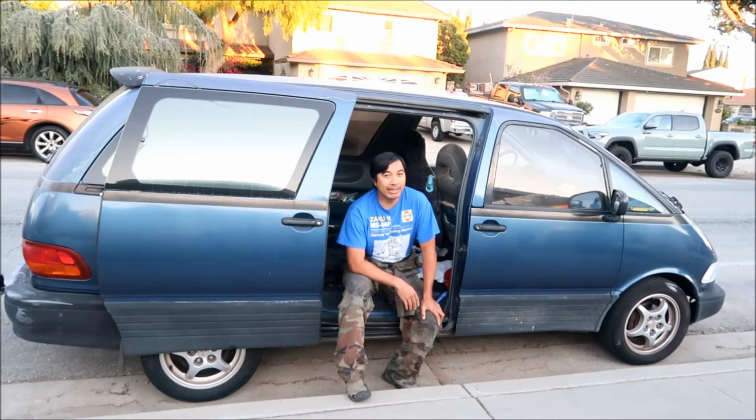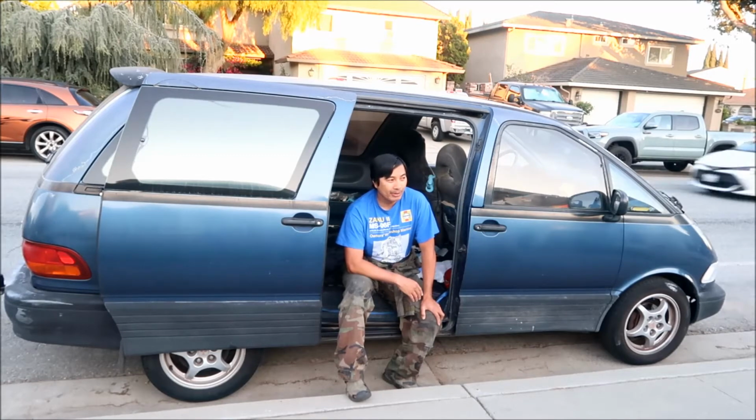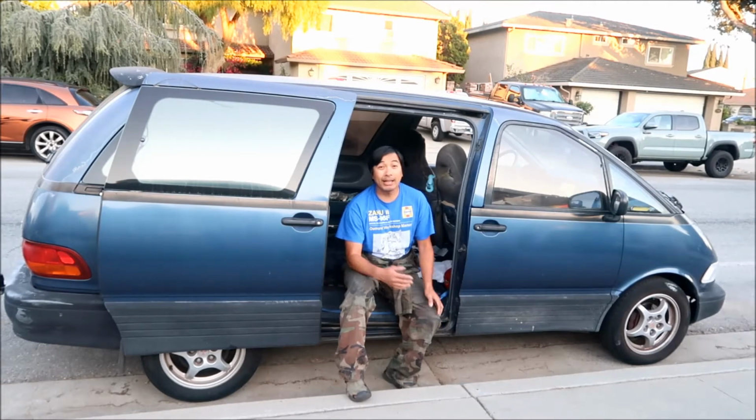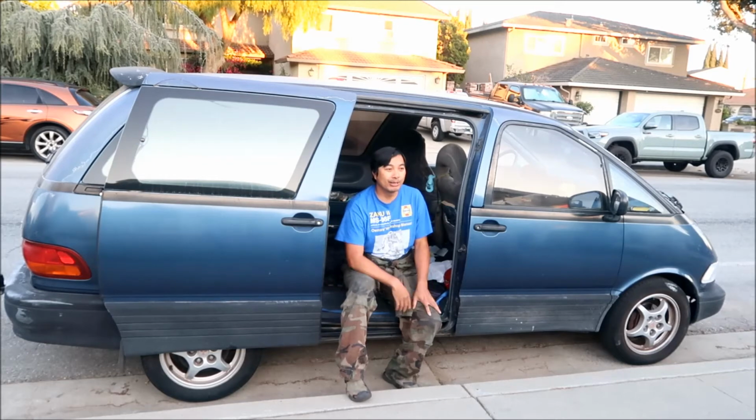And then I had an '86 Toyota cargo van, and that was a great van too. I had 310,000 miles on that van before I sold it. It was a 5-speed manual cargo van, and I loved that van a whole lot. And I had both of these vans at the same time.